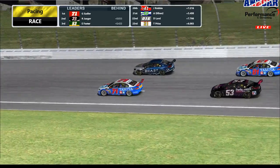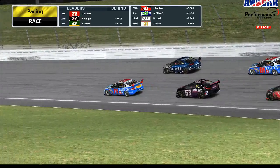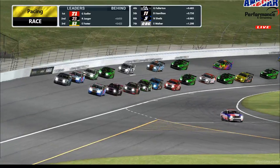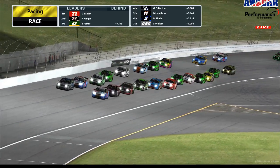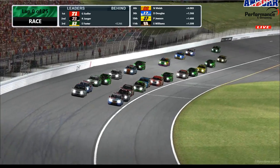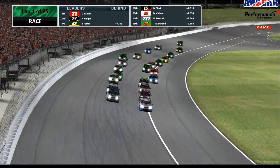Well, right now, no time to chat. Right now, we're just coming around out of turn 4. The pace car is just coming off for the 25-lap consolation race. And we're just waiting for Gavin Sadler to lead them away. Okay, and we're away, we're green.